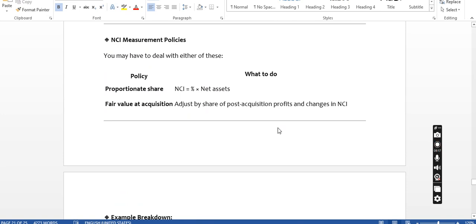Here we're talking about the NCI measurement policy, and we have two policies for NCI. It can be the proportionate share of the net assets, or the fair value at acquisition. For the proportionate share of net assets, your NCI will be the percentage of the net assets. While the fair value is adjusted by the share of post acquisition profit and the changes in the NCI. Is that okay?